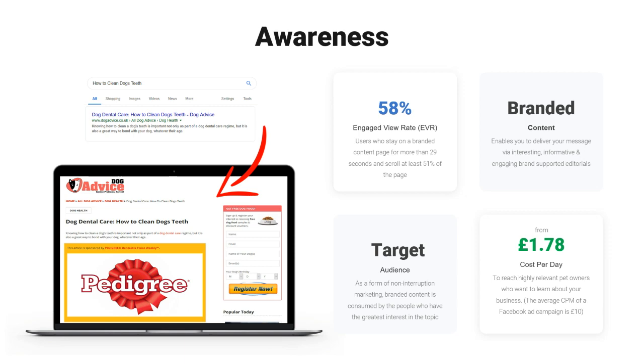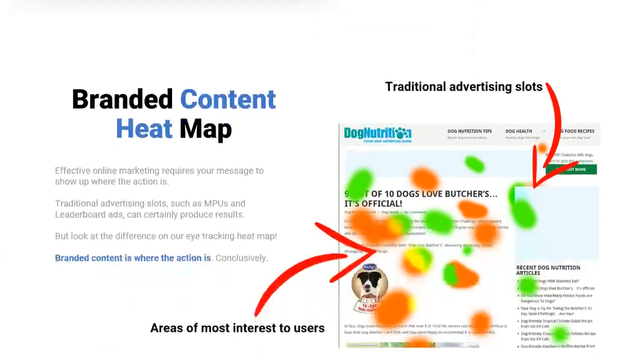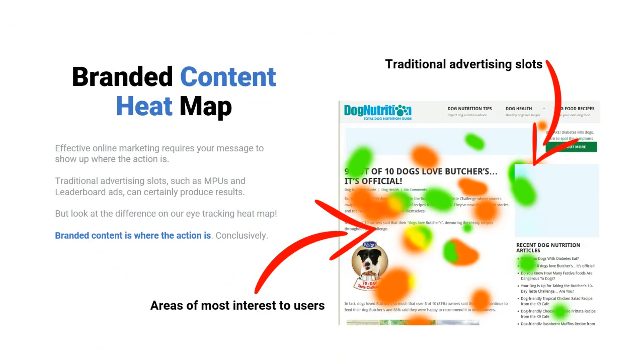Branded content works because if we take a look at this heat map, what we can see is the areas of most interest to users when they are using websites and looking at content online, whether that's on their desktops or mobile phones, are always in the content. We can see here in the navigation where traditional advertising sits, there is very little interest.